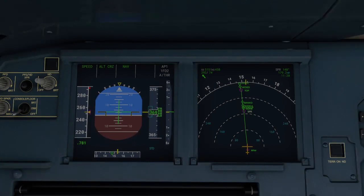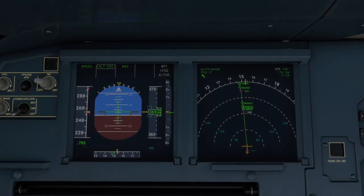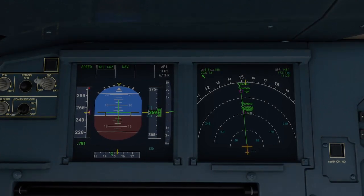Yeah, this is obviously the A320 and the Jet 2 livery. So our descent waypoint is Banco, so we'll let it do its business. It's a little bit bumpy, I can see it a little bit shaking side to side, a little slight rocking. Oh, we've got a little bit of turbulence there, we lost a little bit of altitude there.